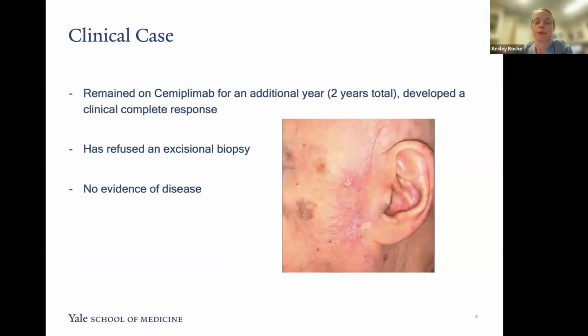So he remained on cemiplimab for an additional year, so 2 years total, and he was felt to have developed at least a complete clinical and radiographic response. Since this is sort of a novel strategy to treat these types of cancers, I recommended that he get just an excisional biopsy to confirm complete pathologic resolution. He and his family have refused, again, I think having to do predominantly with his multiple medical comorbidities. But as of now, he remains clinically without evidence of disease.